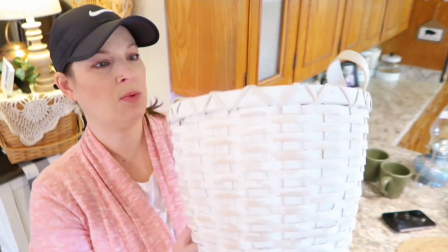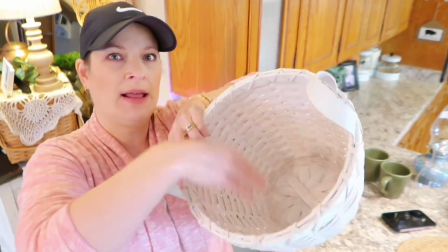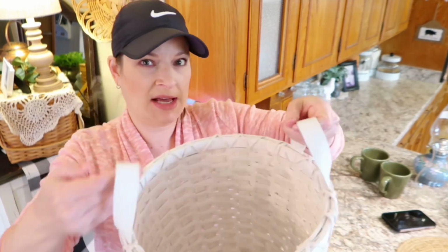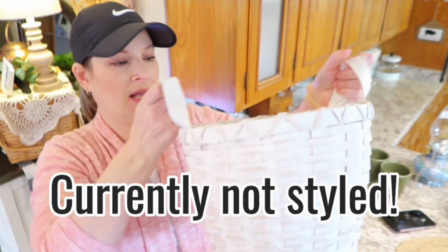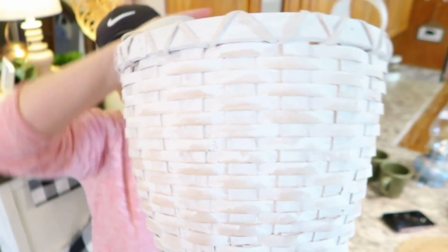Okay, so I got this specifically because I was looking for things like this to put little plants in. This had a liner thing in it in the store and I just took that out. But this has perfect handles and it is a great size for putting a pot plant in. I love it. On the bottom, let me see.